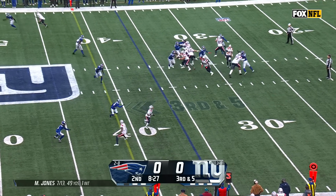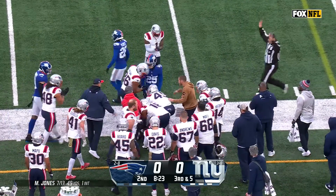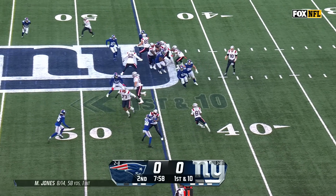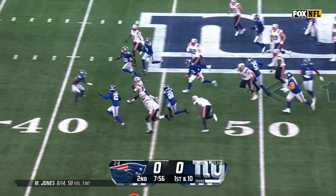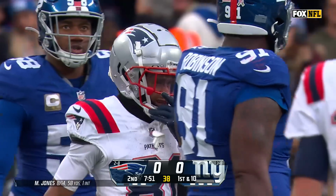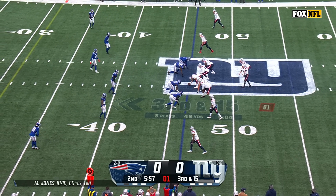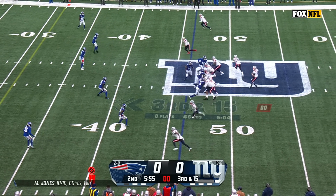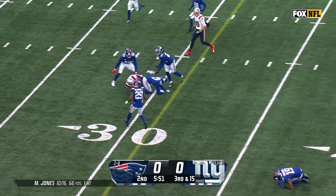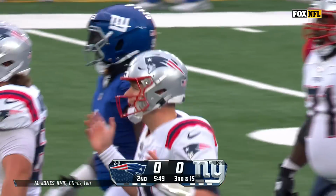Third and 5. Jones complete for a first down. It's Douglas. They do it in and out all day long. Still without Kendrick Bourne, so Douglas has stepped up. Has another first down to the Giants' 40. Third down and 15. Jones' pass is caught for a first down after it was deflected, Devontae Parker.